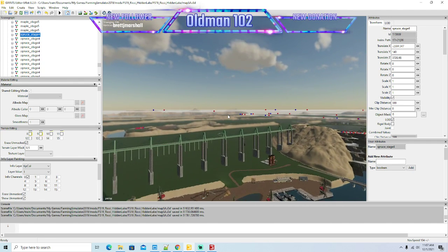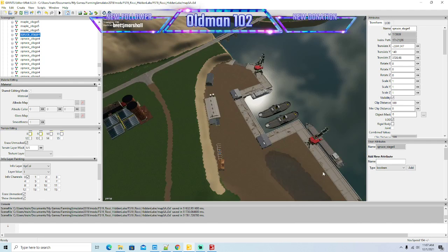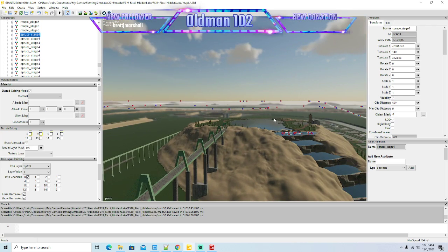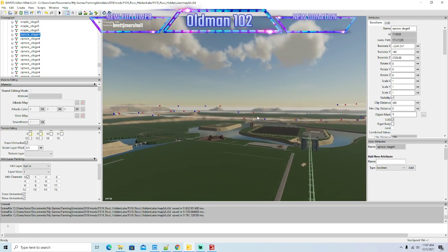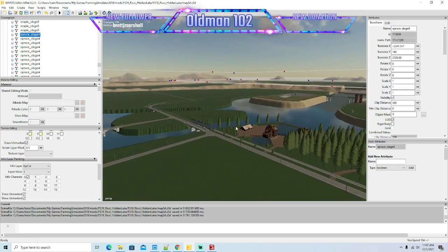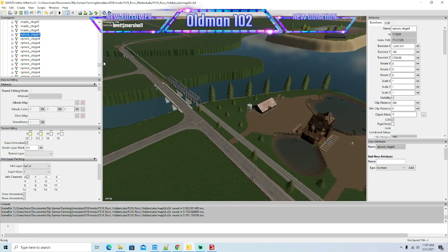Yeah, everything on this map is going to be pre-built. I want it to be single-player friendly in a 16x map. But why the hell did I have a car coming out of here in the middle of nowhere? Where's my traffic splines?